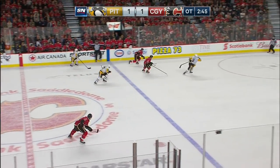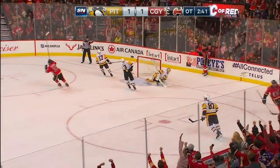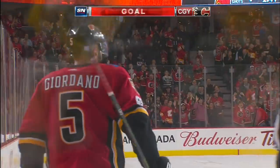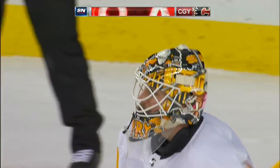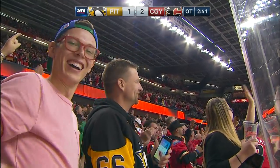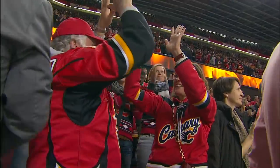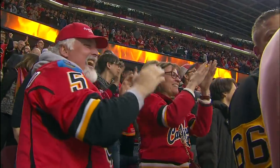Matthew Tkachuk in with Backlund. Giordano joins the rush. Tkachuk, Giordano scores! Calgary Flames have won 5 in a row against the Pittsburgh Penguins. Mark Giordano with the overtime winner.